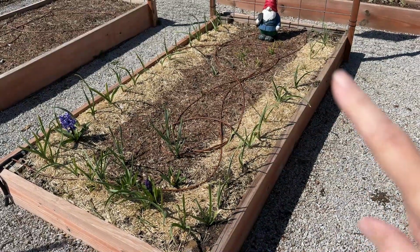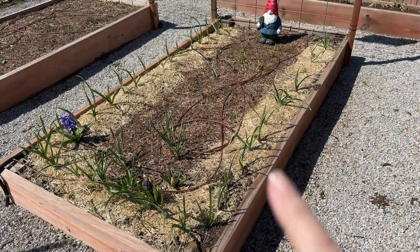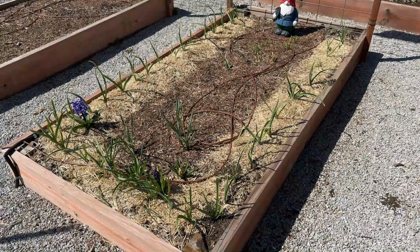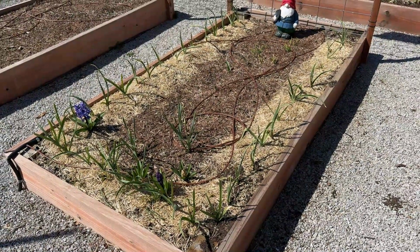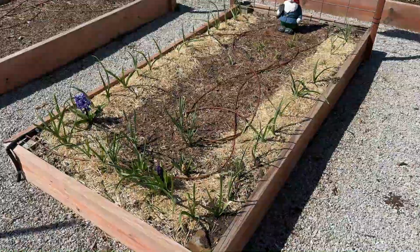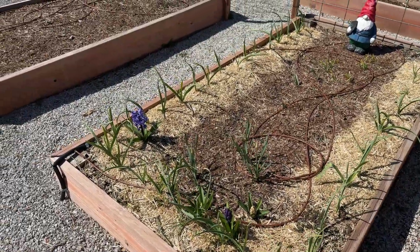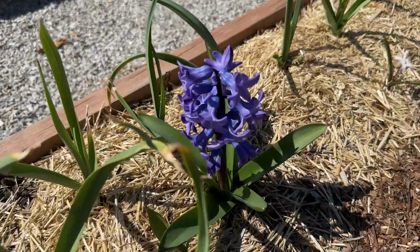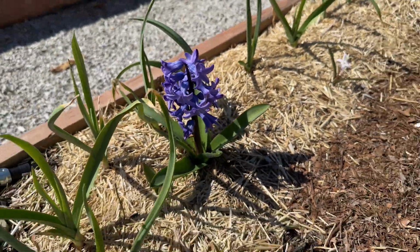I planted these last October. They will not be harvested or dug up until probably again the very end of June, early July. Worth the wait. Also, you might notice, here's some hyacinth. Let me get in here close so you can see that beautiful purple blue beauty.